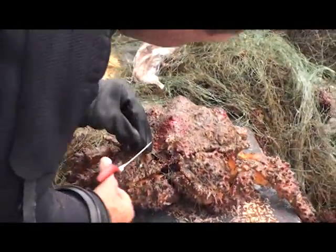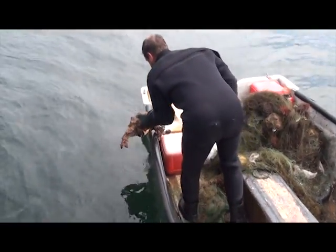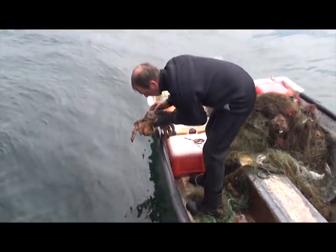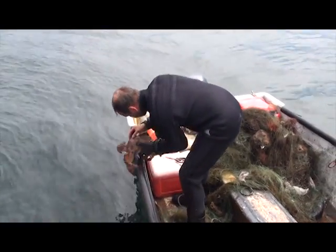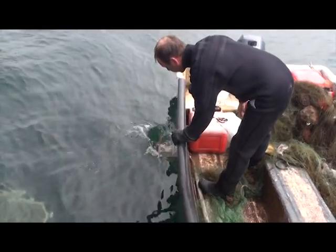The volunteer diver program will be evaluated at the end of the year and may possibly be adapted to other areas. We appreciated the cooperation of the Department of Fisheries and Oceans and the local gillnetters who participated in the program.